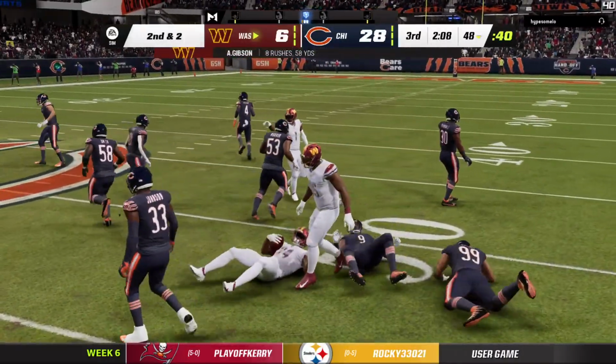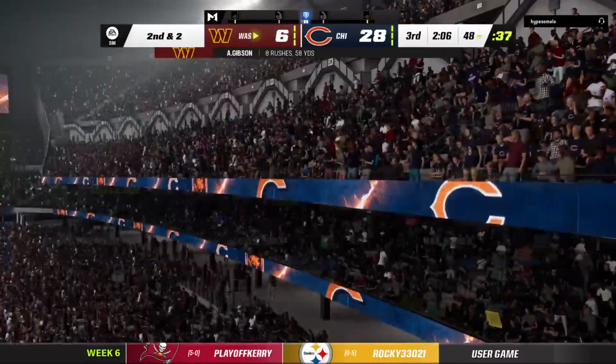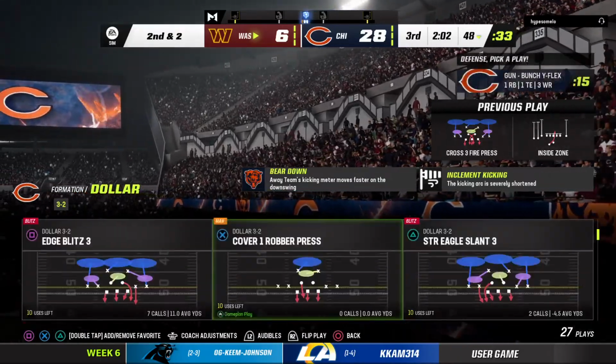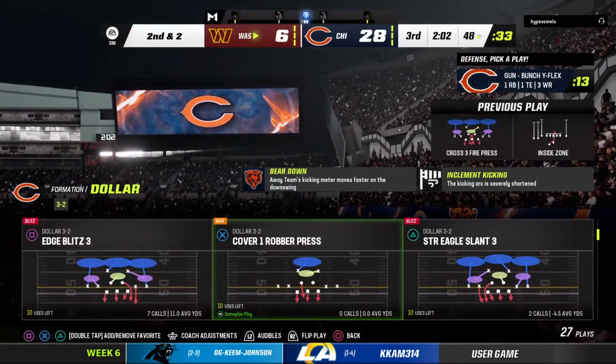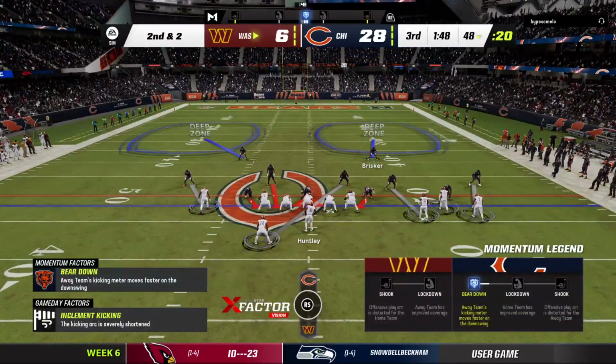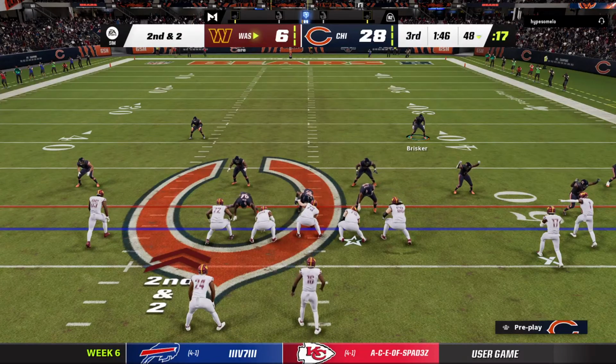That was a nice play there. This will be stopped about 2 yards shy of the marker. 8-yard gain, 2nd and 2. And there we saw one of the downsides of blitzing during a rundown, because sometimes you get out of your gaps. You don't fit the run quite as well because you're headed towards the ball carrier with abandon.